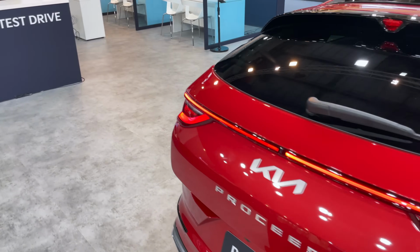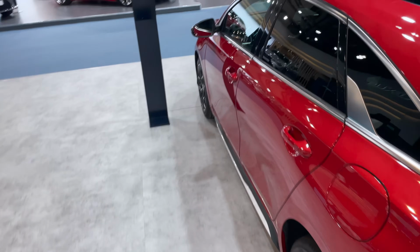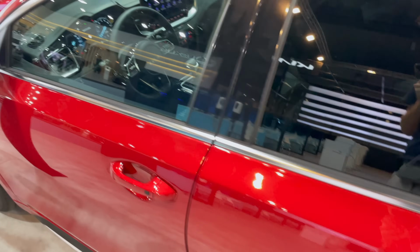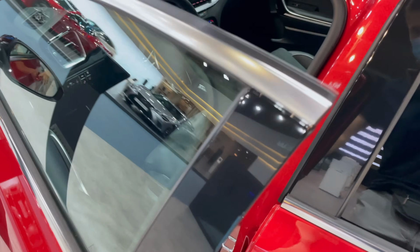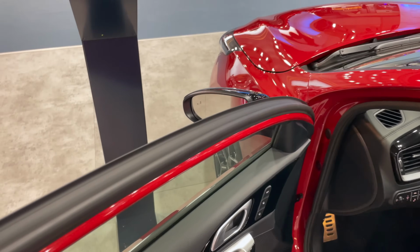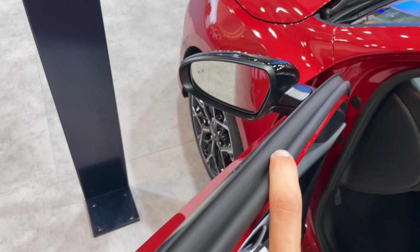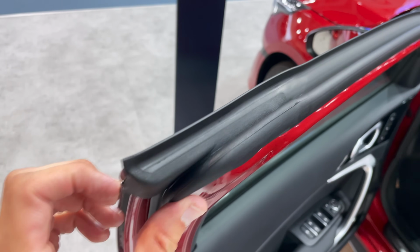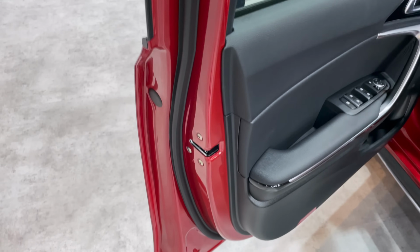Now we're gonna come to the front and then we're gonna check the rear. So this one's locked. Good closing sound. You just check the seals. There's a lot of improvement here. Look at this double seal, and then one over here. So you can see that.